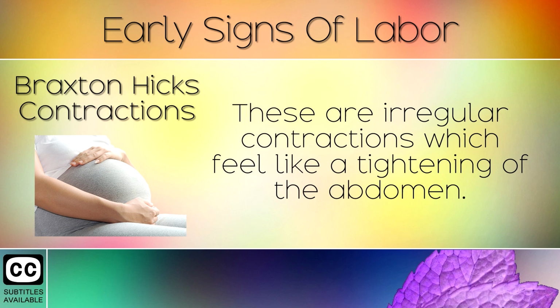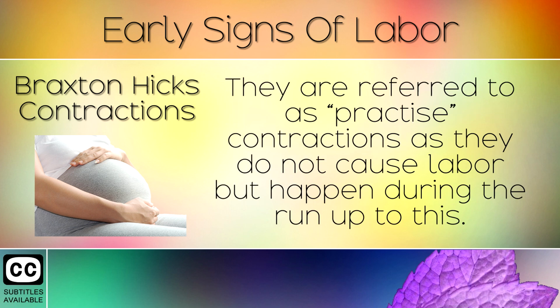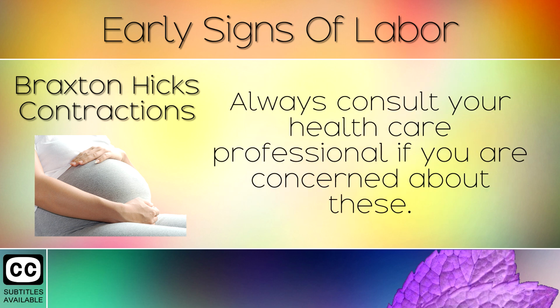5. Braxton Hicks contractions. These are irregular contractions which feel like a tightening of the abdomen. These are considered false as they happen in the earlier stages of pregnancy. They are referred to as practice contractions as they do not cause labor but happen during the run-up to this. Always consult your healthcare professional if you are concerned about these.